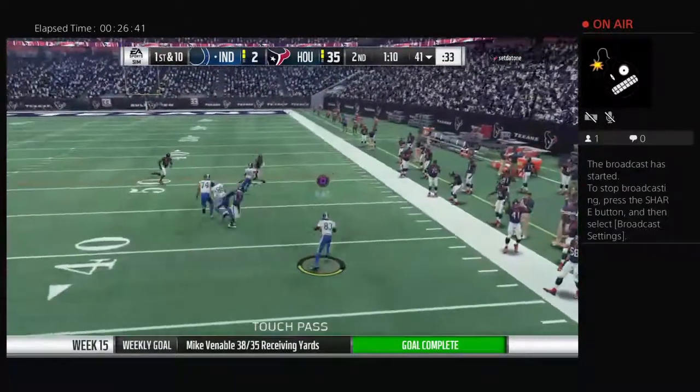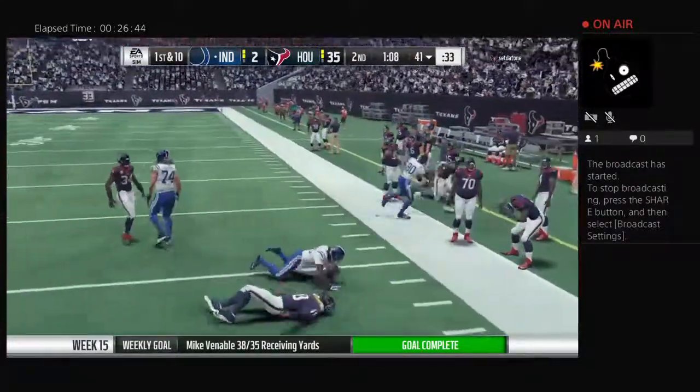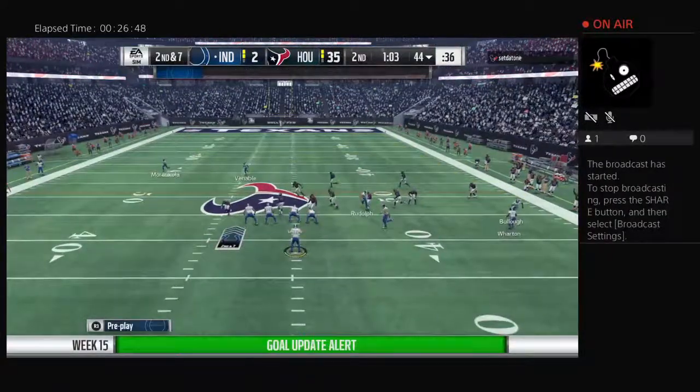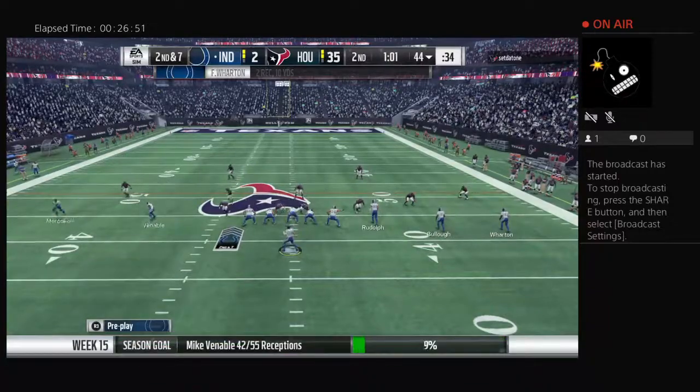Now Luck. And a quick throw here, that's complete. And he'll get up near the 45. They'll spot it at the 44. The completion good for 3, and it's second down.